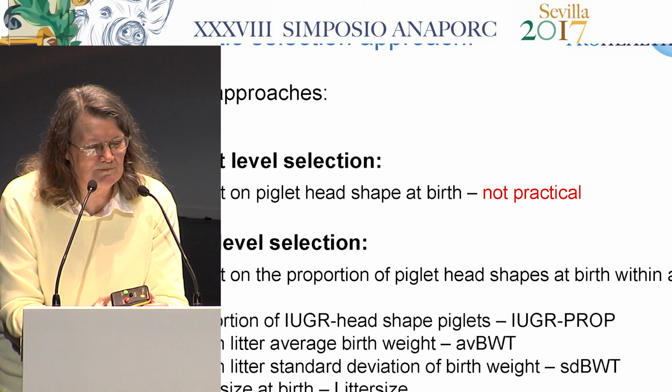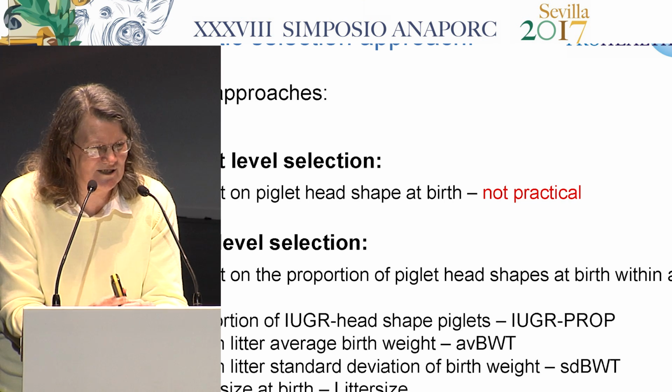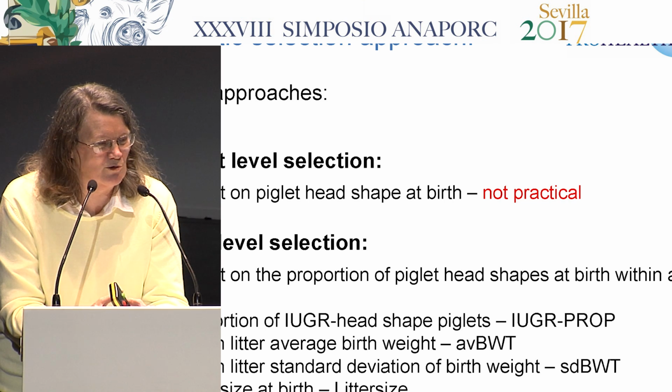If selecting at the piglet level isn't practical, can we take another approach and select at the sow level? Maybe this IUGR characteristic is not something inherent to the piglet itself, it's a problem with its mother. Its mother didn't provide a good enough uterus for it to grow normally.